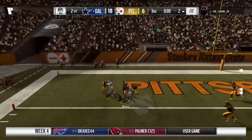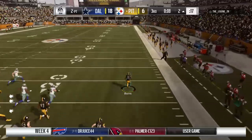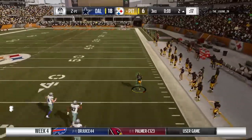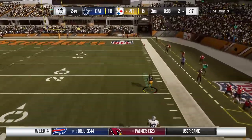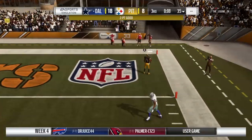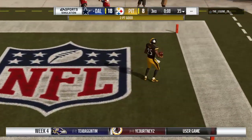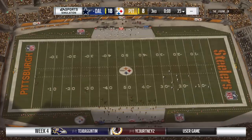They'll set up a throw. And it's intercepted at the goal line. Picked up by the former first-rounder, Artie Burns. He's at the 50. 30, the 20, 10, and he takes it all the way back. It's a pick 2, if you will, as that play backfires in a big way.